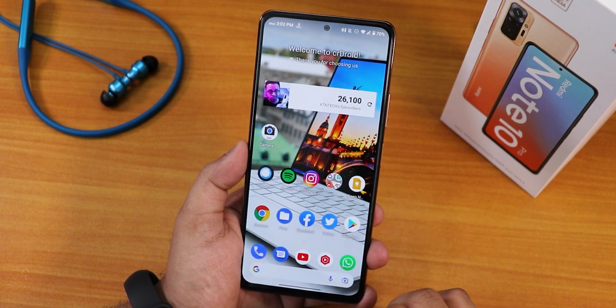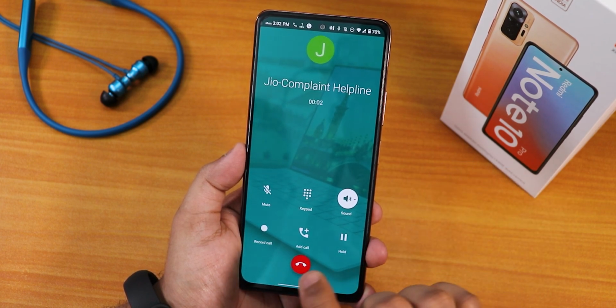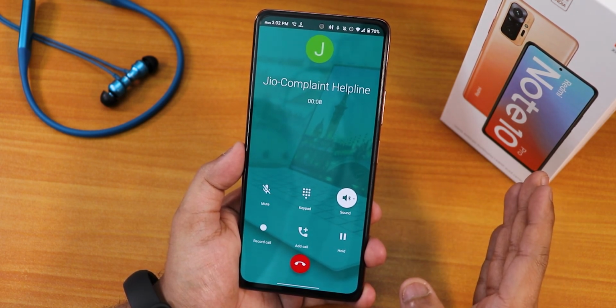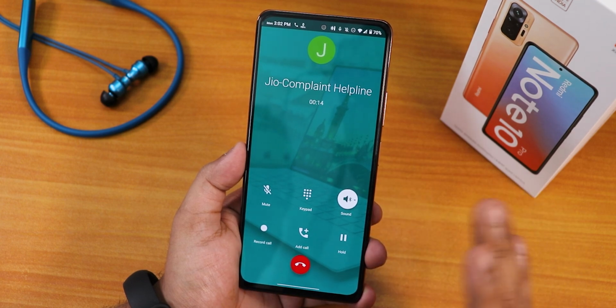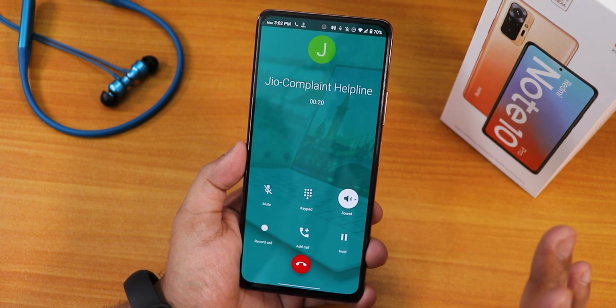Let me show you the first thing. That is in the stock dialer. As you can see, you get this particular stock dialer, and in this particular dialer, we do have a call recording option. As you can see, you can record the calls and it does work super fine. And in most other ROMs, there is Google dialer, but their call recording does not work properly. But here, the call recording works flawlessly, no issues whatsoever. And this is great that the VoLTE calling and stuff should be working fine. Also, the call recording option is there.